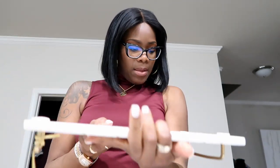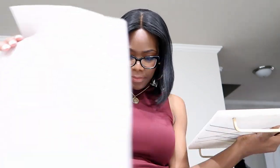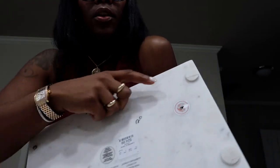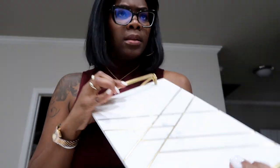Oh, this little piece came off. Did it come off in here? We're gonna have to put something on here because the screw must have come off inside of here because it feels sticky. I don't know if you guys can see. No, it's so bright. It's like, oh, you see that? And this one is missing. But I can just stick something there. But can you guys see? It's pretty.